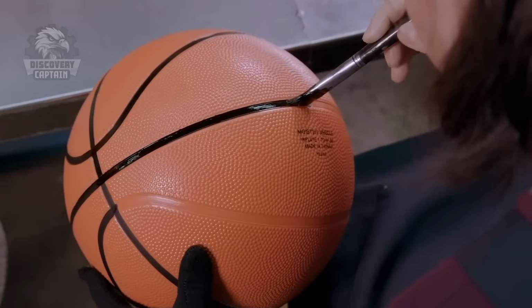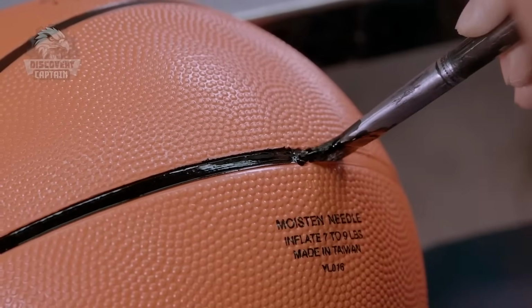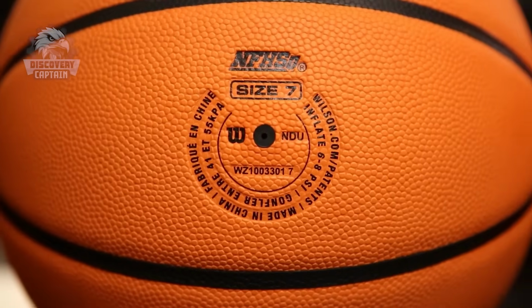Once stitched, the leather shell is carefully turned right side out, bringing the pebbled texture and seams to the surface.